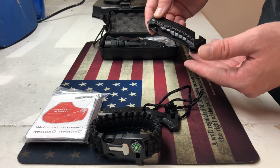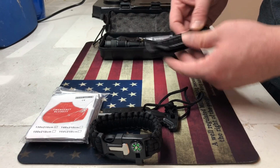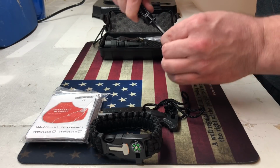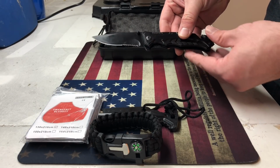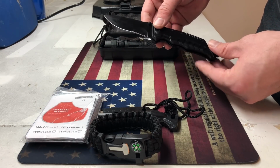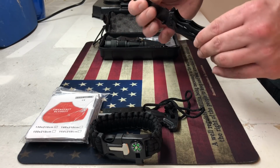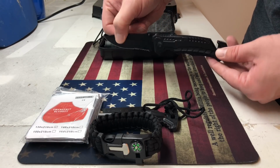Now we've got a trusty pocket knife. You can see right here you've got a seatbelt cutter or a cord cutter, which is always handy. The blade itself, pretty sturdy. See, no wiggle room there. Now I'm a big knife guy, right, which makes me kind of a nitpicker when it comes to knives. This might not be the best pocket knife that you can find on the market. But as far as a knife that comes in a 12-in-1 kit, I'm really pretty impressed with the quality here.